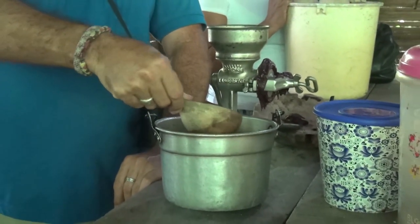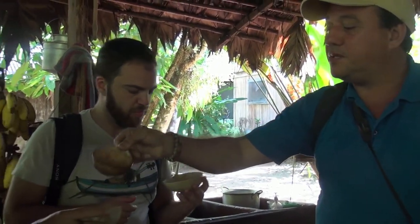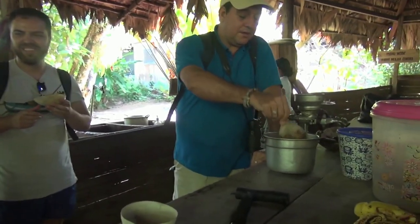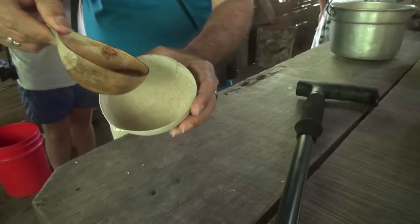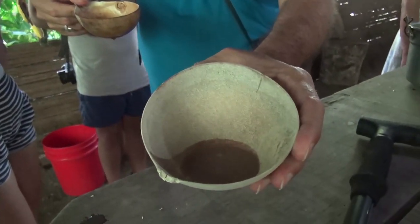Listen. This is just chocolate and water. No sugar. This is the traditional chocolate that the BriBrí used to drink. Salud. Salud y provecho. Amor y dinero. Wow. This is pure chocolate, without sugar, without milk. The best of the best.